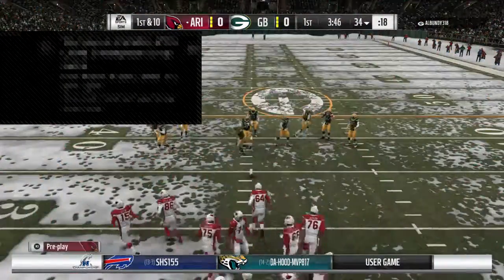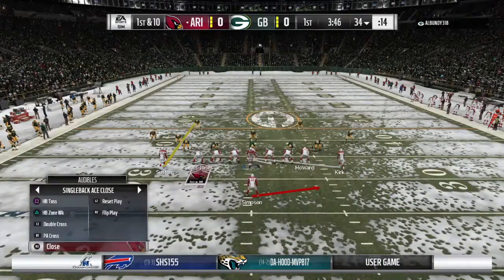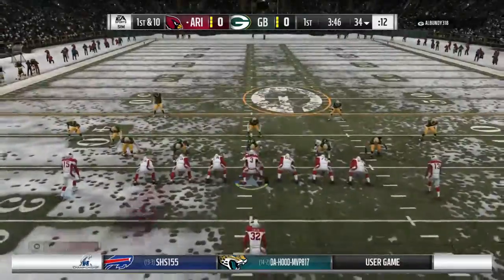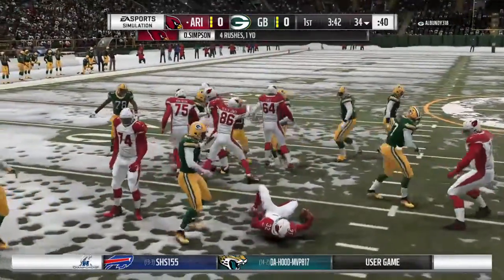The Cardinal offense here ready to take over. And last time they were very fortunate, this offense. They went for it on fourth, turned it over in their own territory, but the other guys held up. They didn't give up any points.